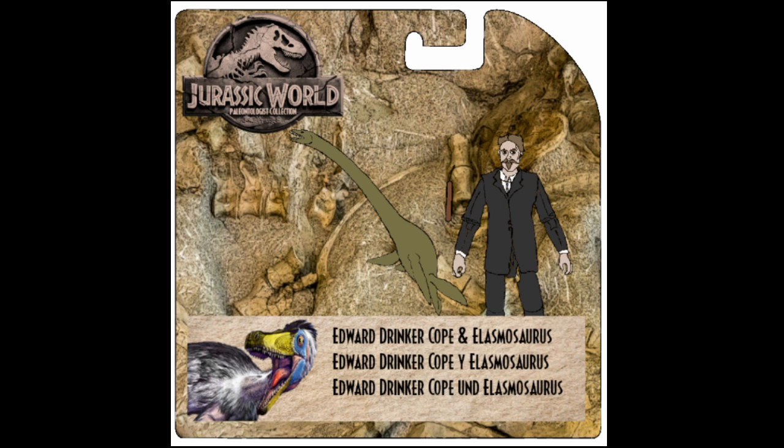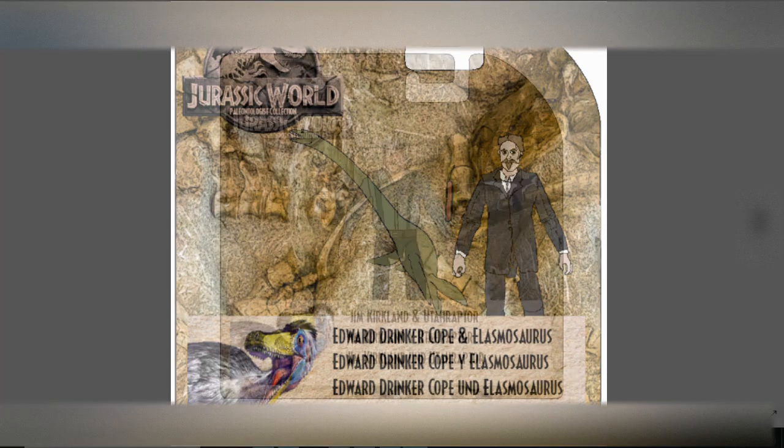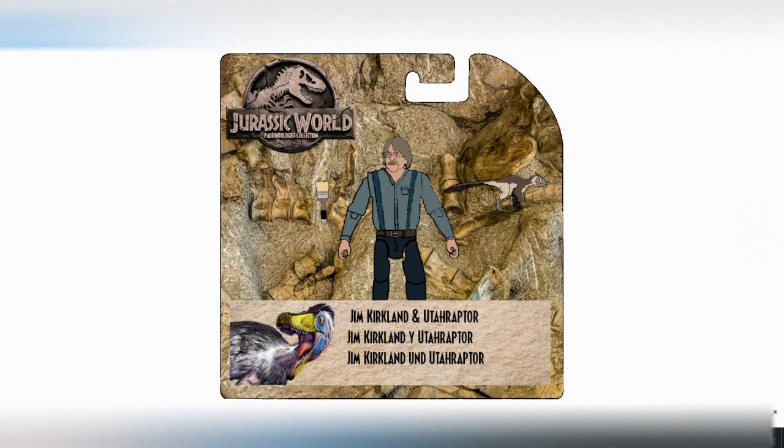Our next human figure is Jim Kirkland and a baby Utah Raptor. And I gotta say, for a figure that looks like it is going to be very, very tiny, they got a lot of detail going with it. And this is just a prototype image. I'm curious to see what this will look like with the actual sculpt.